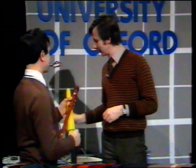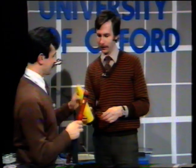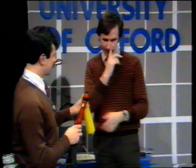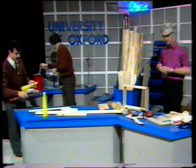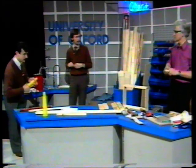Right. So we now start making the seals. Yeah, so that means cutting this off, doesn't it? Yes. And also means drilling this cork. Well, you drill the cork, I'll cut that off and get going this end.